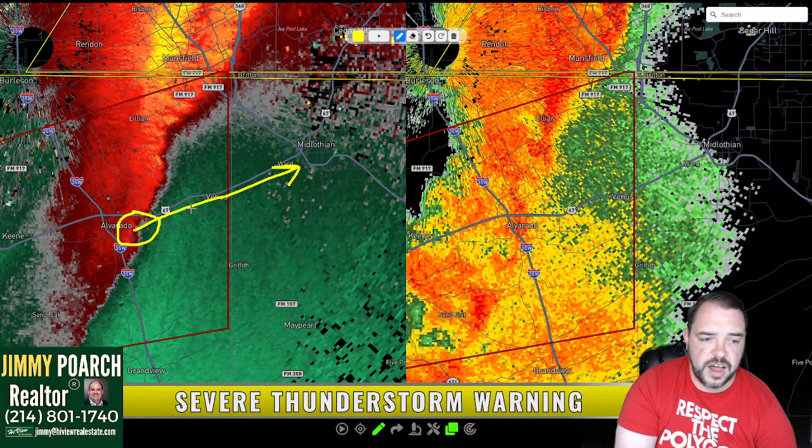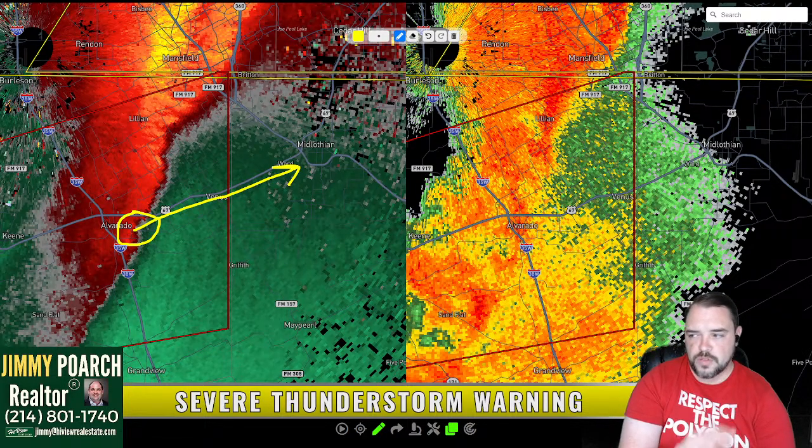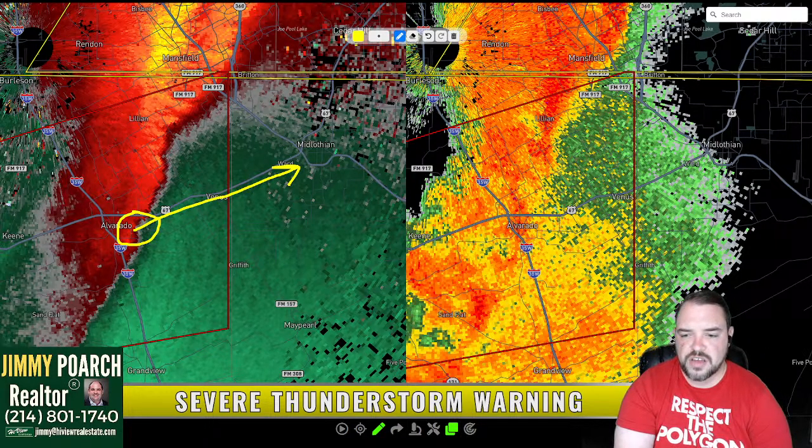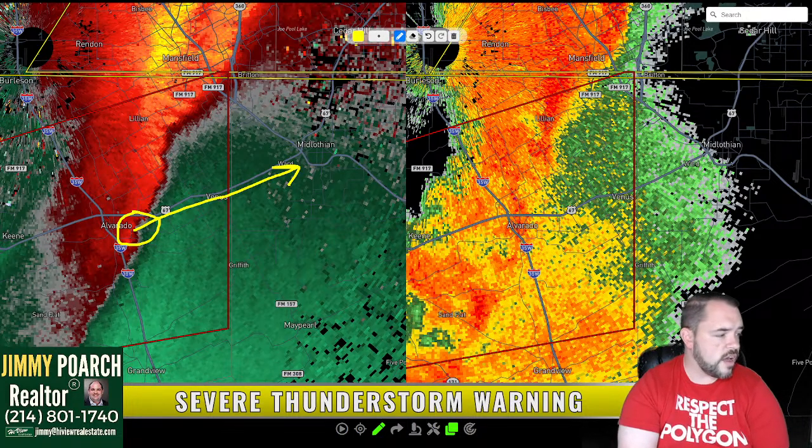Any other part of Ellis County is really not under any kind of threat right now. So if you're in the Midlothian area, that's really the only part of Ellis County. That northwestern corner there is the only part of Ellis County that faces any kind of concern here. Maypearl, you're going to start getting some rain, possibly some wind here in the next few minutes, but nothing that is of any major concern for those parts other than right there in Ellis County.